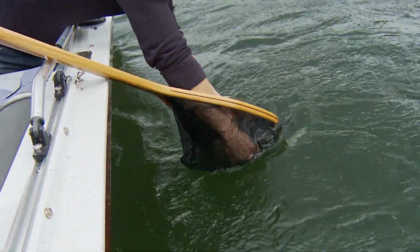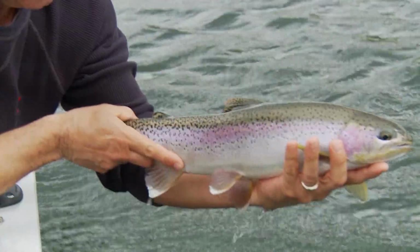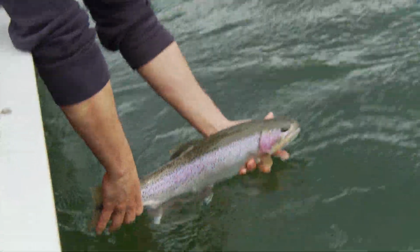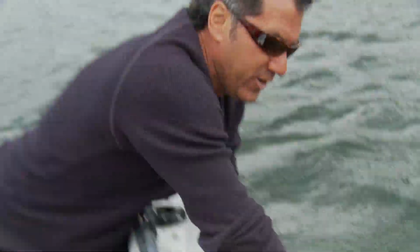And the big wind and the... Okay, there he is. Look at a little fat guy. Fat, just chrome. Real nice little chromer. But you know, when you're getting 20-inch, 18-inch fish steady, it's really nice. We haven't even hit the good part of the hole, so look at this wind.